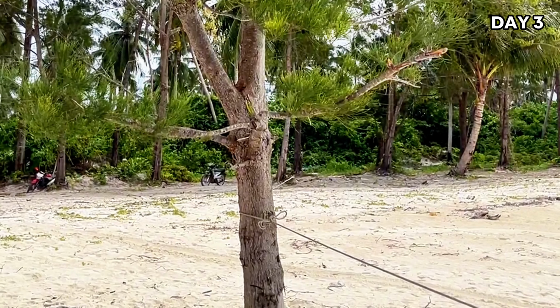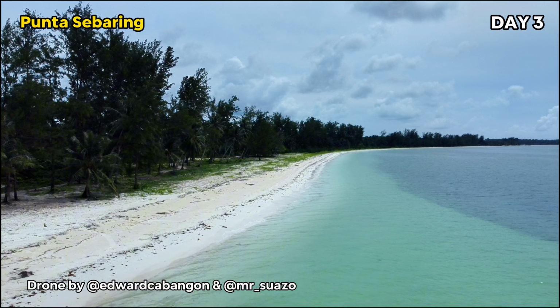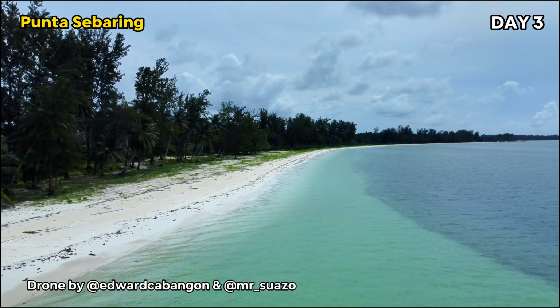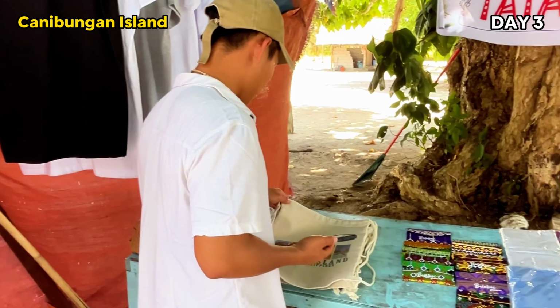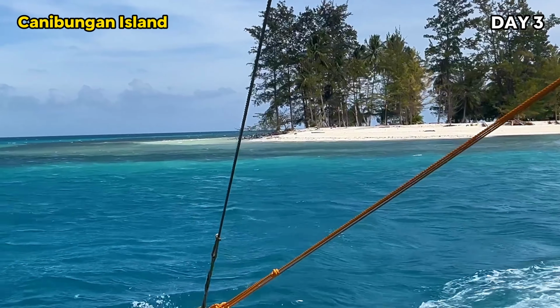Next island is Punta Seberang, which has the longest white sand beach in Balabac. It's absolutely beautiful, but make sure you spray some anti-sand mite spray, such as this one, because maraming niknik sa island na to. After Punta Seberang, we visited Kanibungan Island. Here you can buy some souvenirs, enjoy more white sand, and crystal clear water.